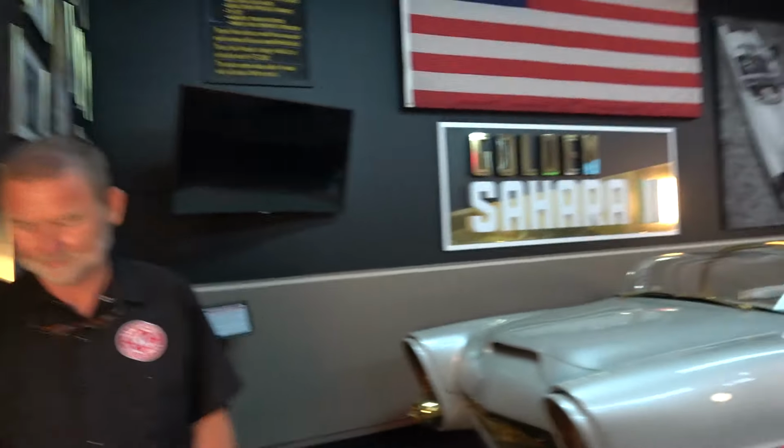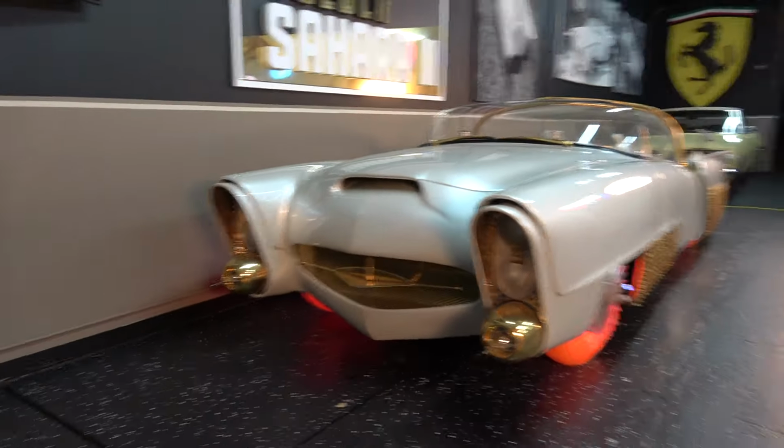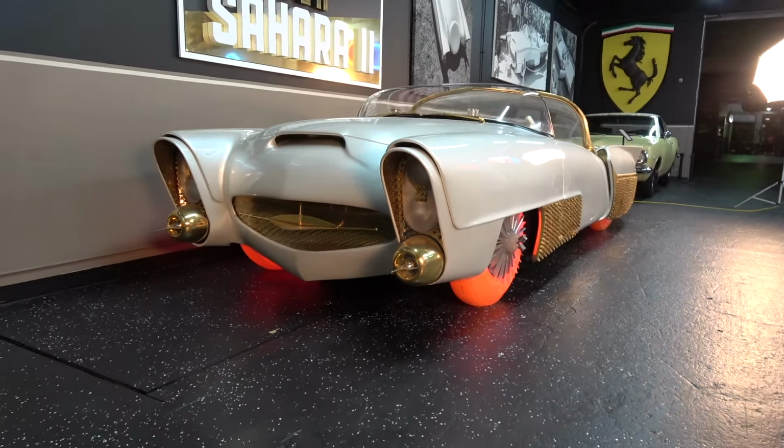Keith, what year, make, and model is this one? This is a 1953 Lincoln Capri, highly modified. And what's it now called? This is called the Golden Sahara II. The Golden Sahara II, here we go. This is quite the car. I'll have you step that way for just a second so I can show and feature the front of it. So this is one of the prize jewels of this collection.